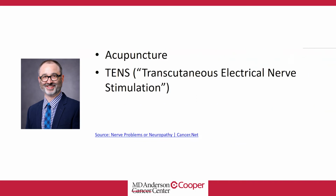So, what are other things that we can do to relieve peripheral neuropathy? A couple of non-medication things that some of my patients have done: acupuncture.